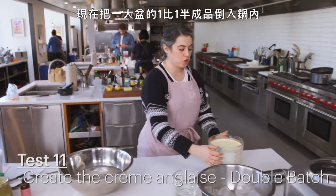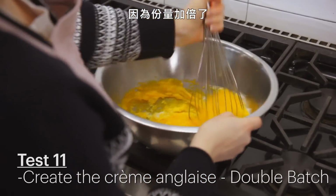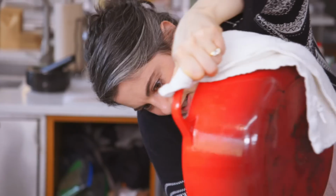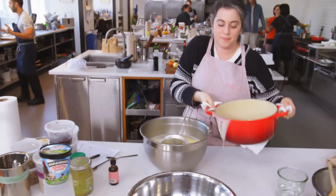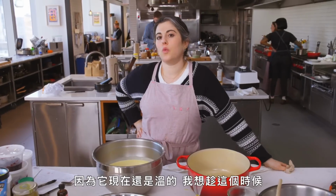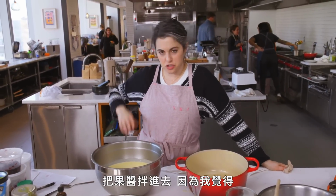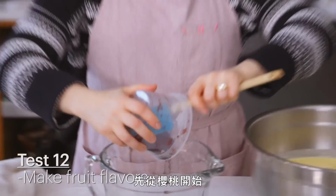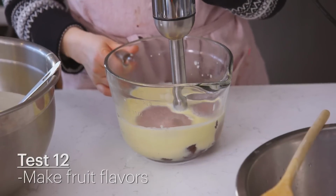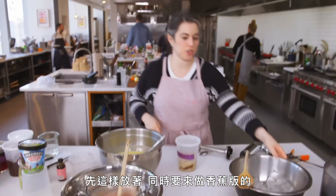So, take my huge vat of half and half over to the stove. But double the volume. It's going to require more heat and take longer. We're good. Oh. Just scoop it back up. It's fine. Now, I think while it's still warm, I'm going to incorporate the fruit purees because it'll just blend easier when it's warm. I'll start with cherry. So now I'm going to blend this. Just leave that in there while I do the banana version.